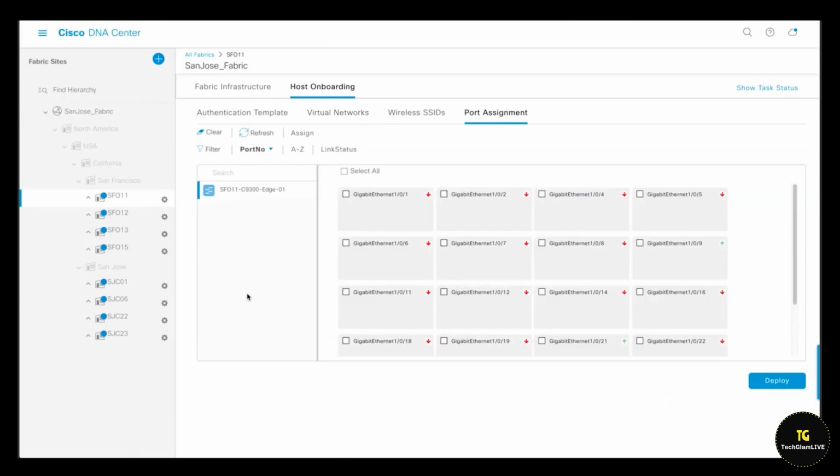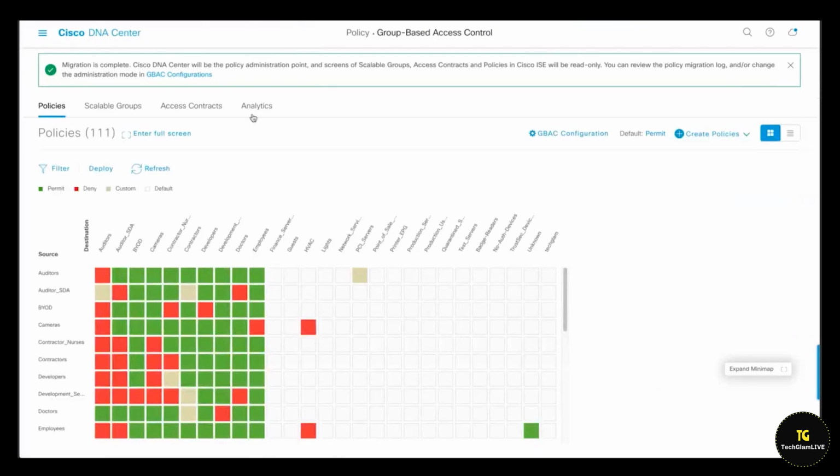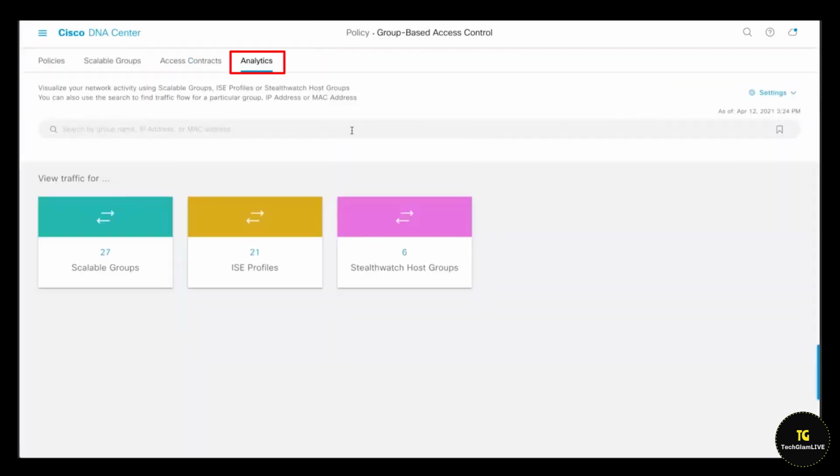So now that we've built our fabric, there's a couple other things that I would like to show before we kind of roll out of the demo. Within the group-based access control area that I showed before, we have this other tab called Analytics. And this is one of the parts of kind of refining our SD Access fabric.